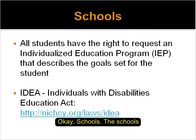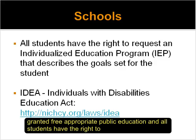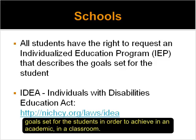Okay, schools. Under the IDEA, or Individuals with Disabilities Act, a federal legislation, students with disabilities are to be granted a free appropriate public education, and all students have the right to request an IEP, or individualized education program. Basically, the IEP describes the goals set for the student to achieve academically in a classroom.